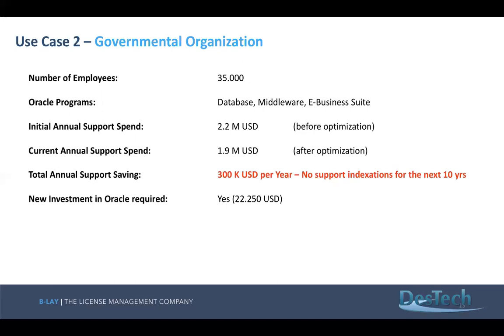This customer had to make an investment, but if you compare the investment that they had to make, $22K, to the support savings that they had on an annual basis, I can tell you this customer was more than happy to pay the $22,250. What did we do in this customer?